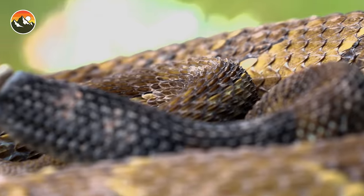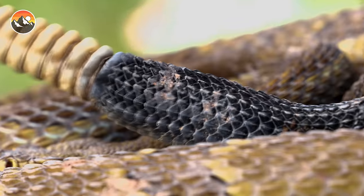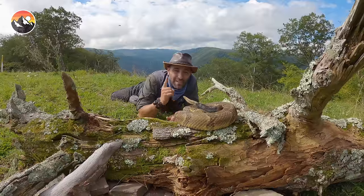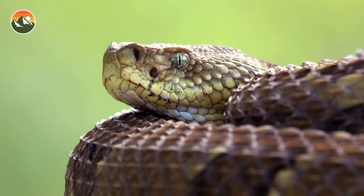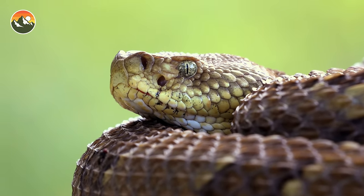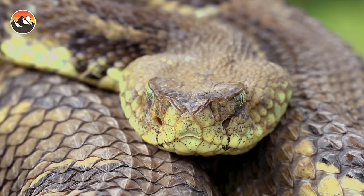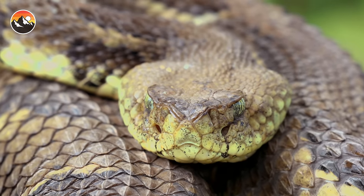So seeing one of these snakes, actually several of them like this in the wild, in a very difficult to reach spot is a very positive thing. It means that the population is thriving. Nothing makes us more excited than to see a thriving population of timber rattlesnakes. This is just such a cool reptile.